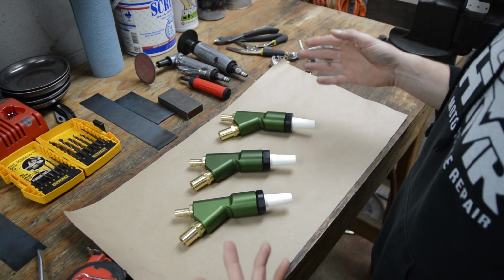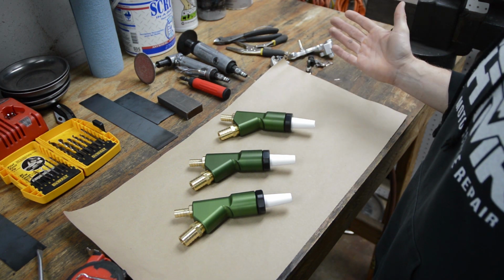Okay, the HTMR blast guns, wet and dry blast guns, are back in stock.